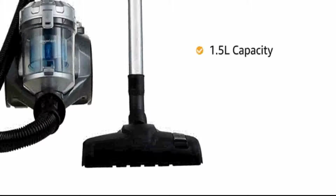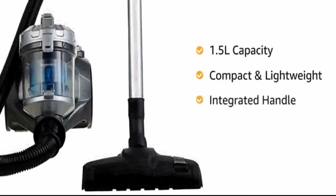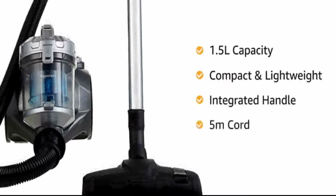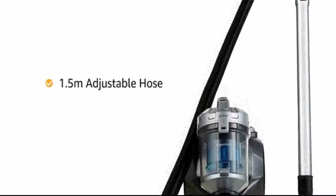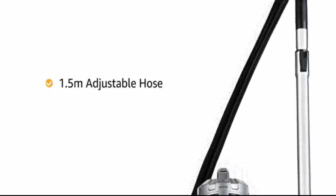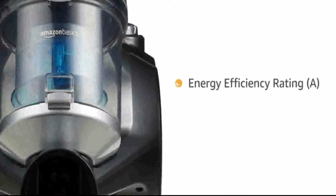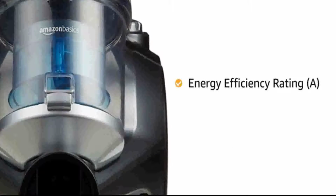With a 1.5 liters capacity, this compact and lightweight vacuum cleaner comes with an integrated handle, a 5 meter cord, and a 1.5 meter adjustable hose, making it suitable for vacuuming stairs, upholstery, and for navigating around furniture. It carries an energy efficiency rating of A.